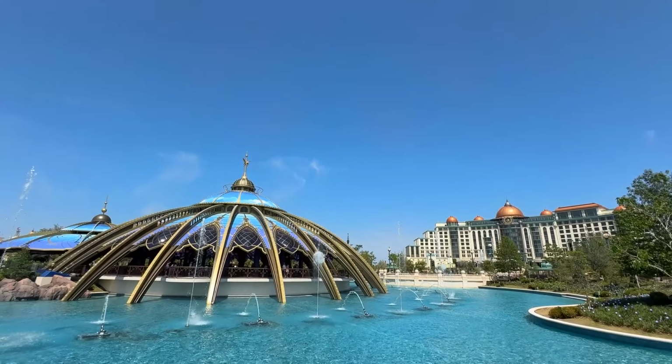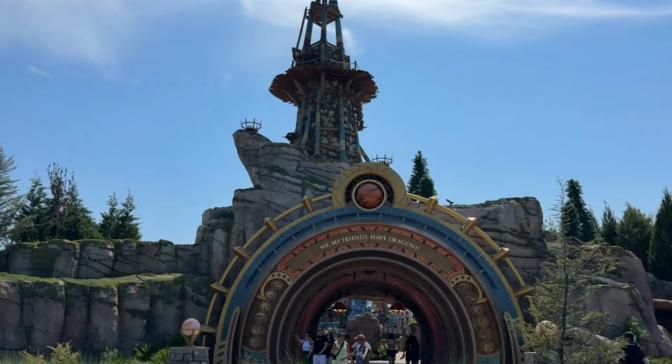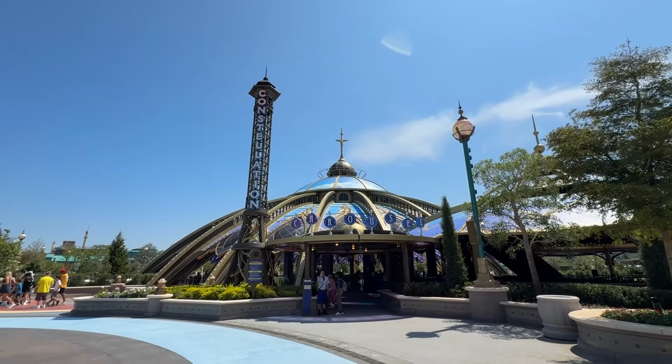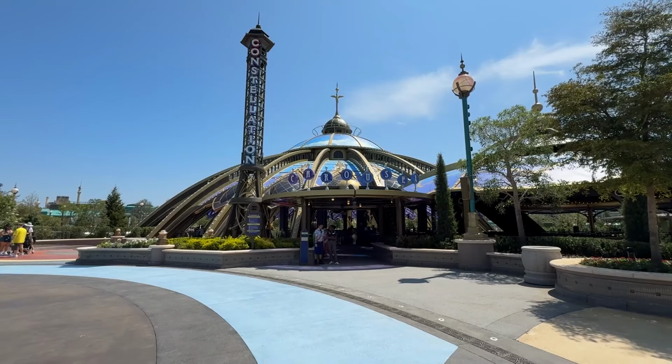First up, rides and attractions. We are gonna be looking at attractions that have a 40-inch height requirement or less. First, let's start with the no height requirement attraction, starting with the Constellation Carousel here in Celestial Park.